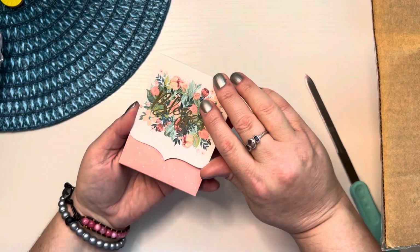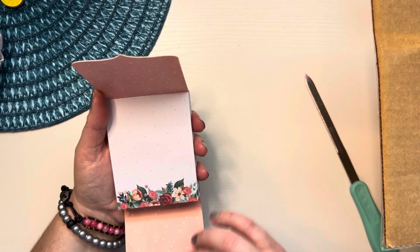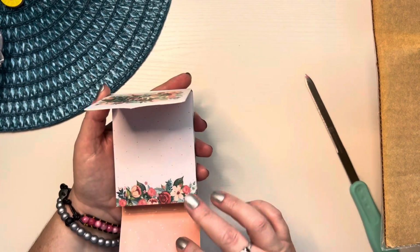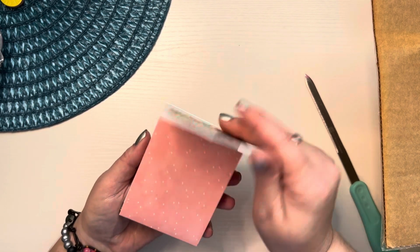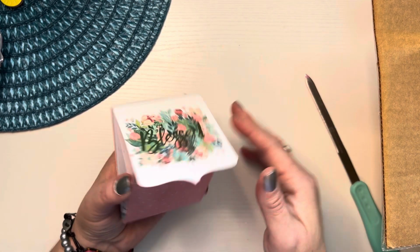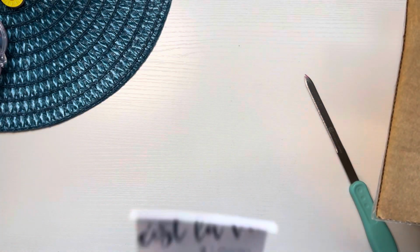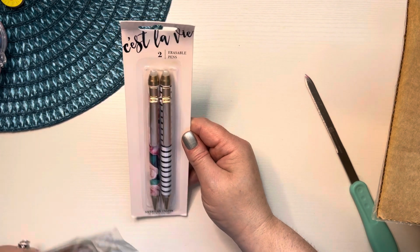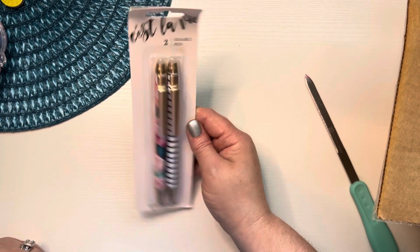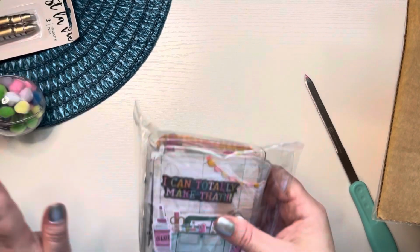Oh, look at this. Oh, isn't this adorable? Oh, that is such a cute little notebook. Magnetized there. Oh, Miss J, thank you so much. Oh, look, she sent some pens to go along with that. Erasable pens. Oh my goodness, thank you. Those are so pretty. Thank you so much, Miss J.